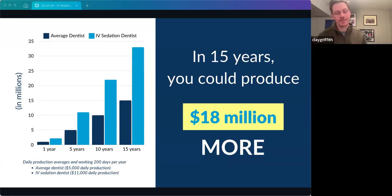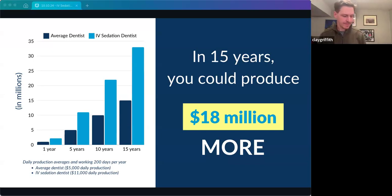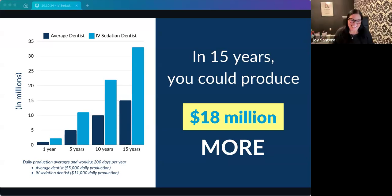Yeah, and that's what this is all about. That's doing that every single day in your practice, and this is very, very attainable. Well said. No notes. Yes, absolutely, 100%.